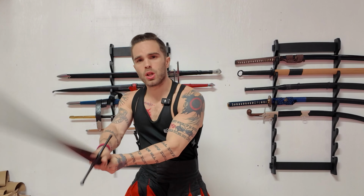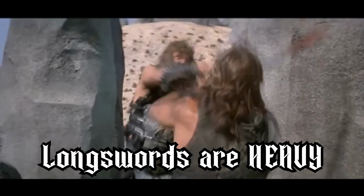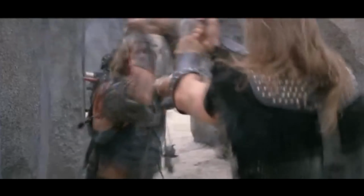And now we come to the fourth myth, which is that long swords are heavy. Now, we've already kind of touched on this myth before when we talked about their speed, but let's talk about how wrong this myth is. This sword weighs about 3 pounds. 3 pounds. Not 30, like some movies want to make it sound, but 3.